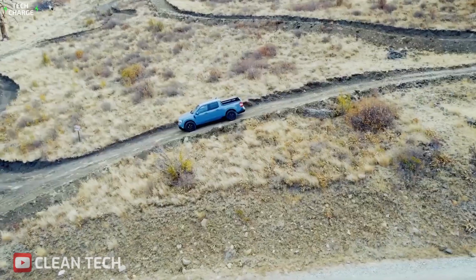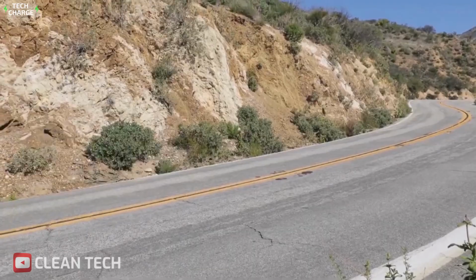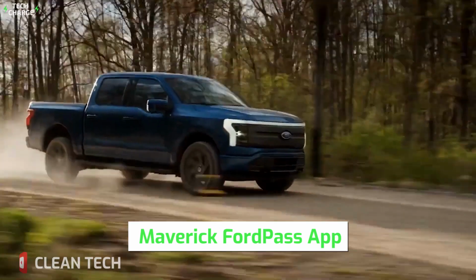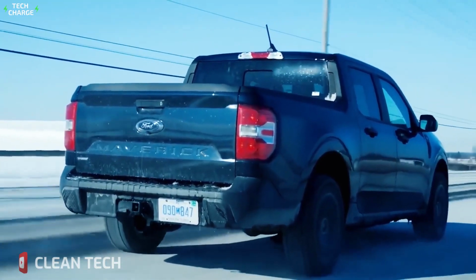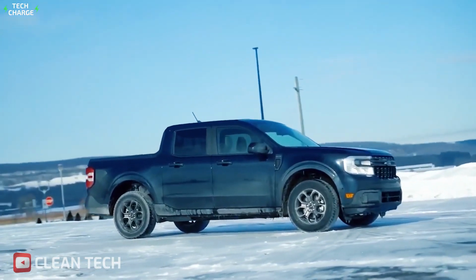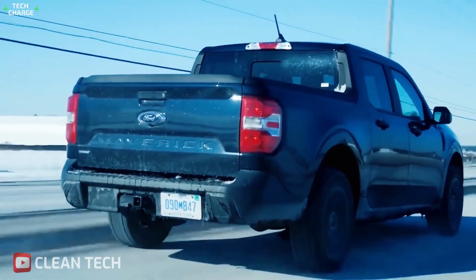With EPA's combined fuel economy of 37 miles per gallon, its hybrid powertrain gives 0 to 60 mile per hour acceleration in 7.7 seconds. Maverick Ford Pass app keeps you always updated on and off the road. Maverick is built for tough terrains and tested under extreme climates: 14,000 altitude test at Pikes Peak, Colorado, 120 Fahrenheit heat of Arizona, and negative 40 degrees cold of Manitoba, Canada.